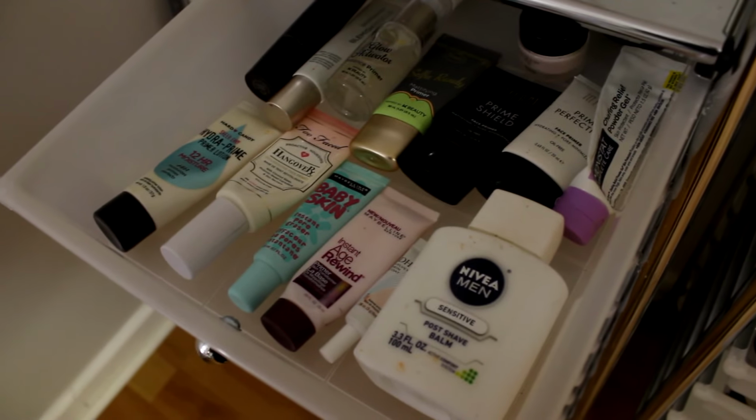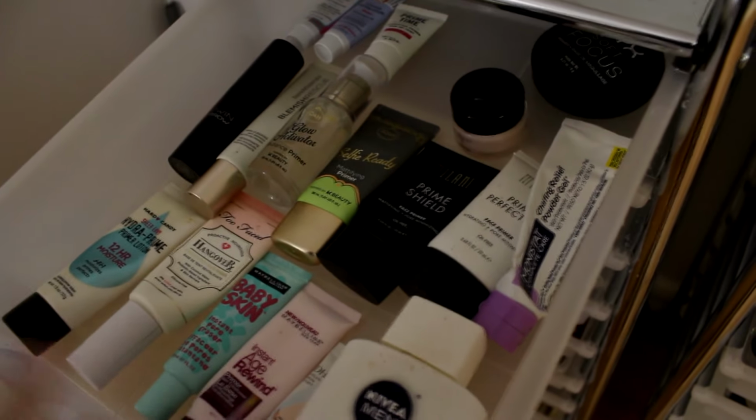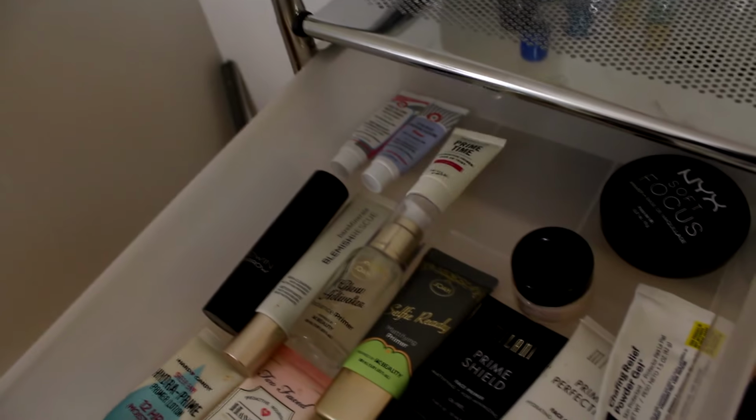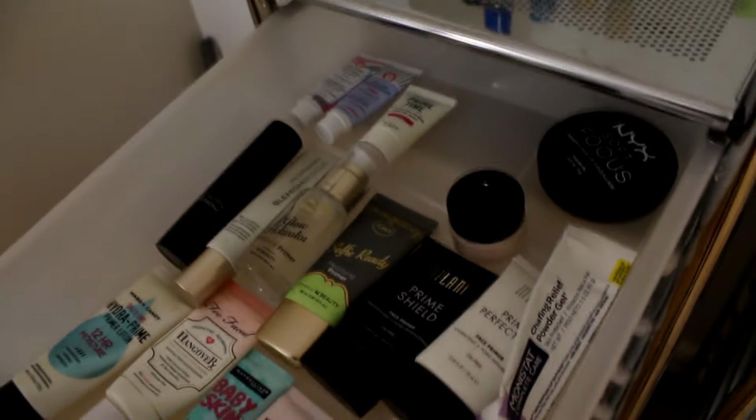So this first drawer is my primers. I don't feel like I have tons of primer. I was gonna say I don't have a lot. I do have a lot. I definitely want to try some more First Aid Beauty ones. Those are just little sample sizes and I have really enjoyed them. So I have got to get more of those.